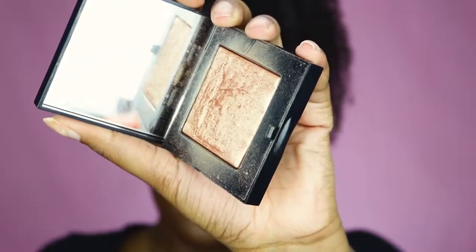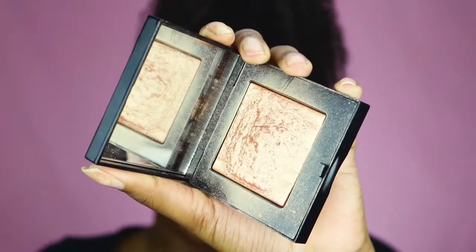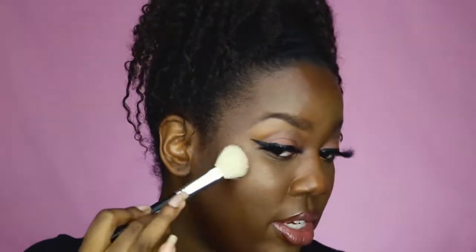So one of the semi-last steps that I like to do is highlight. One of my favorites of all time, I feel like I'm always gonna use this highlighter no matter how many great highlighters come out, is the Bobbi Brown Bronze Glow. Look how pretty this is. Hold on, which way is it? Okay, but look at that. If you are chocolate like me, or even darker, you need this highlighter. So I'm gonna take my angle brush and just with a dab of red, just like that.